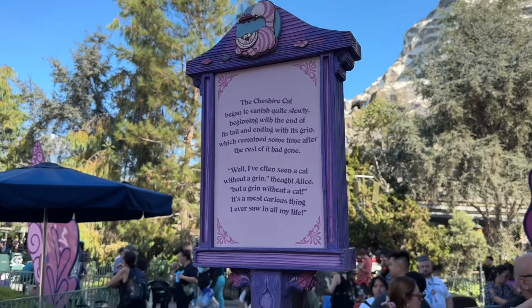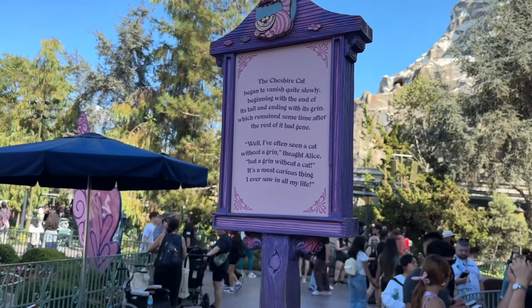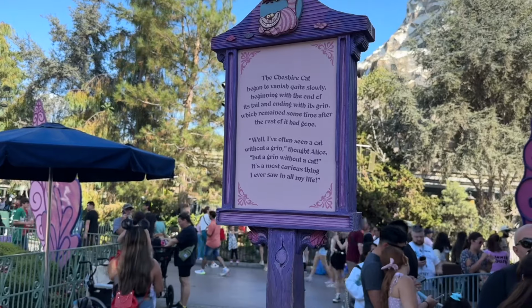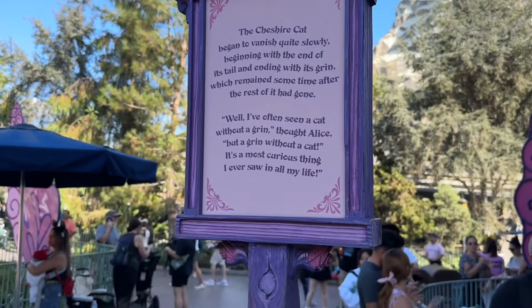The Cheshire Cat began to vanish quite slowly, beginning with the end of its tail and ending with its grin, which remained sometime after the rest of it had gone. Well, I've often seen a cat without a grin, thought Alice, but a grin without a cat? It's the most curious thing I've ever saw in my life.